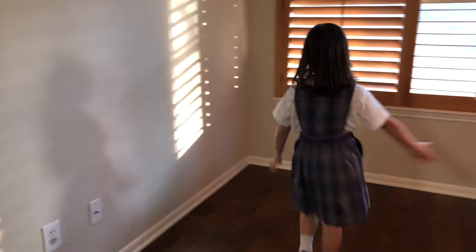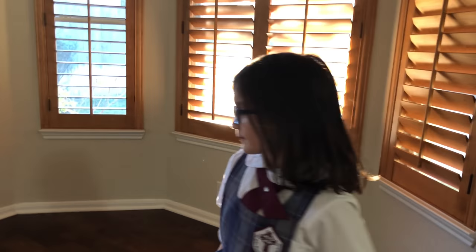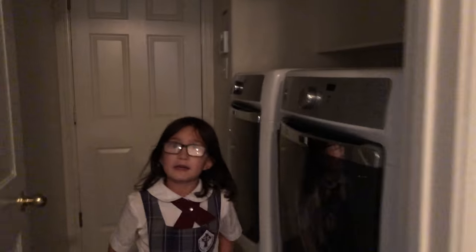Well, look at this. This was a corner where I used to play. It's a play corner because my mom and dad lived here before I was even born, so I wanted a playroom, so this was my playroom. Now let's go check out my room, guys.